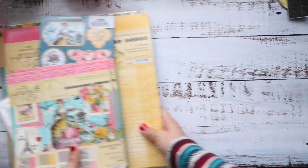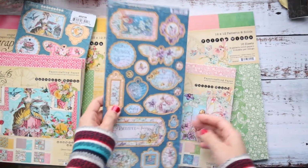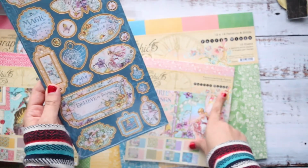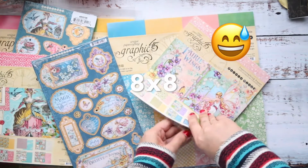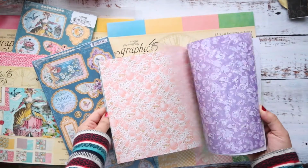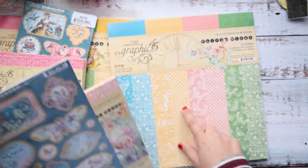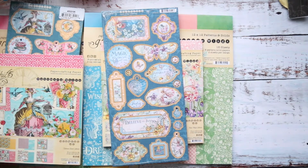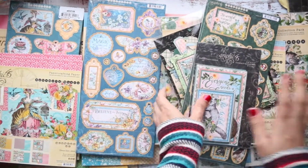So this is the first collection. The second collection is an old one. I mean, I already used it in so many projects. This one is called Fairy Wings. So we have the chipboard, and we have 6x6 paper. This is really beautiful, pink and purple, with patterns and solids. The one that I'm really happy and excited about is this one. This collection is my favorite.